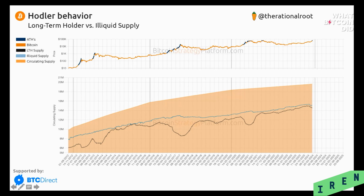So you can see there's a little dip in the long-term holder supply at the moment. You don't actually tell if that's going to a known exchange wallet. That's just it moving. Is that right? This is not the supply on exchanges. This is actually the supply that moves on chain.